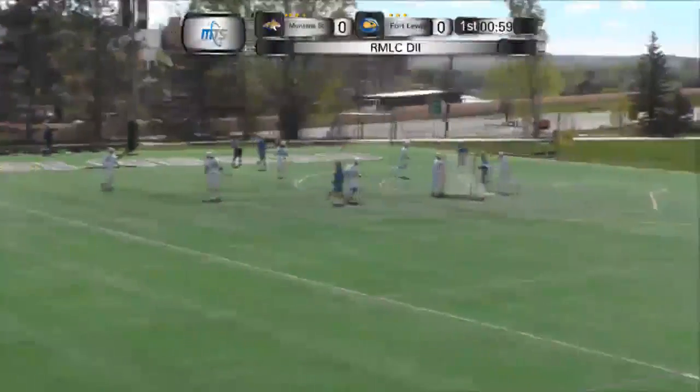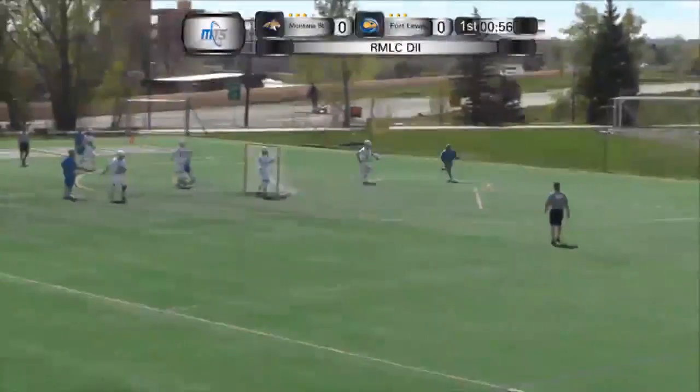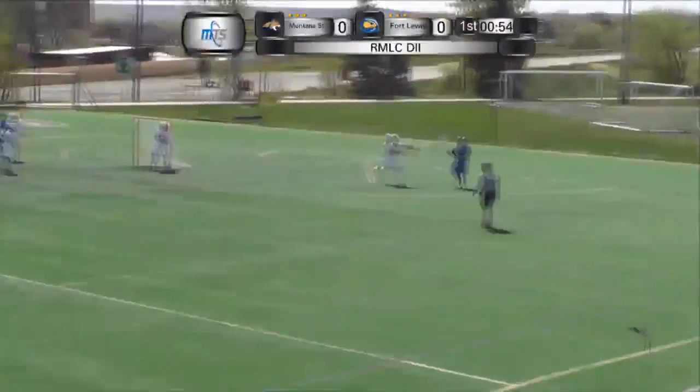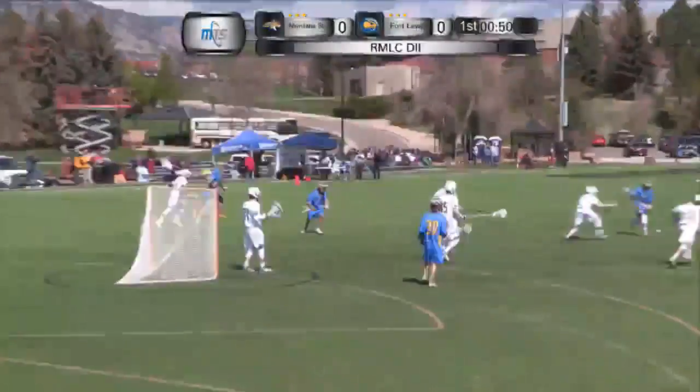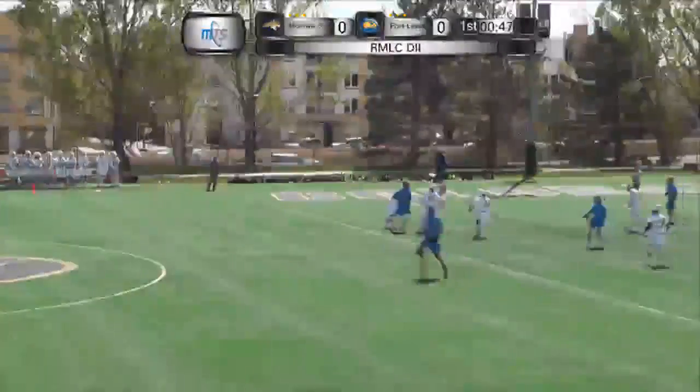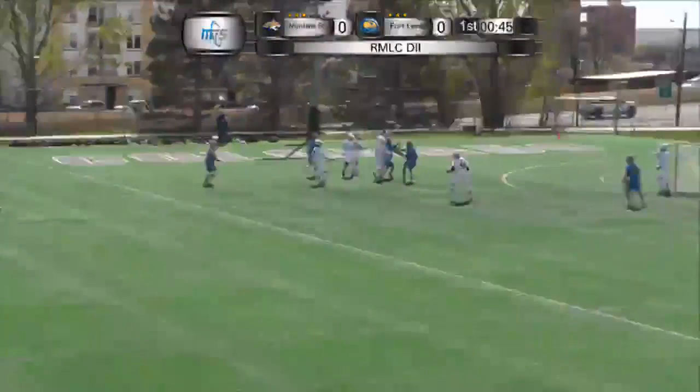It's 7-3. We're at a minute to play here in the first half from Boulder. It's the first semifinal of the RMLC championships, Fort Lewis and Montana State. Montana State with that 4-goal lead. Fort Lewis is going to turn the ball over in the middle of the field.